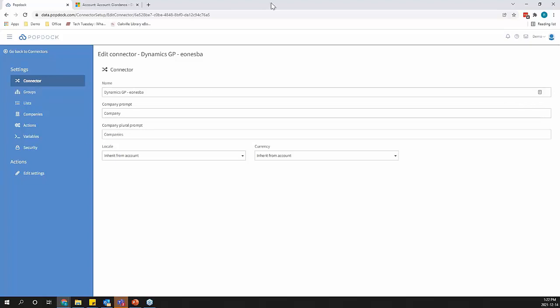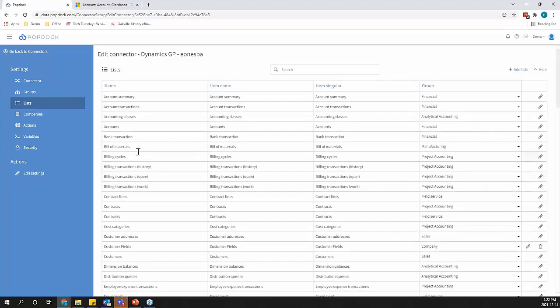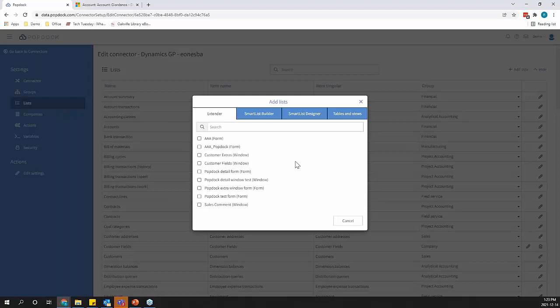All right. Now, over and above being completely customizable, now we have the actual lists. And this section I'm looking at right now is my base list section. Now, we give you about 91 lists out of the box when you first set up the connector. Those 91 lists tend to look pretty much like the lists that you get by default out of SmartList. But you also have the ability to add more lists.